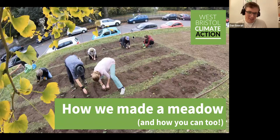So today, the webinar we're going to be talking about is how we made a meadow and how you can too. So it's going to be in part a story of what we've been up to over in Clifton, specifically on Clifton Hill, but I'm hoping that I can divulge a bit of information about how you might be able to take some learnings from what we've been doing to create one yourselves. So it's going to be half anecdote and maybe half a bit of a lesson as well.